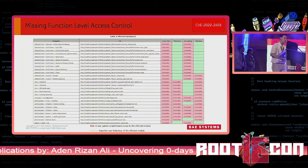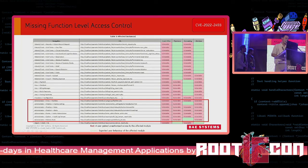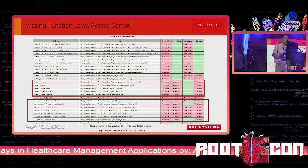So this is a list of the vulnerable instances, but I only show part of it here because there are too many. Red means unauthorized access to those endpoints and modules. Green means that the user role is authorized to access the modules. One thing to highlight here is the list of endpoints belonging to the admin, which any user can access, and some of them are very critical. I will show it in the next few slides. Another thing here is that the front office, physician, and clinician can access the billing and payment info, which they are not supposed to. Those modules should be accessible only by accounting.